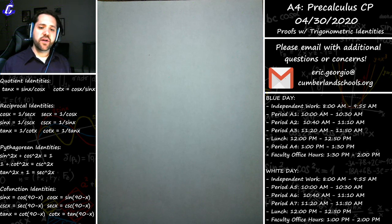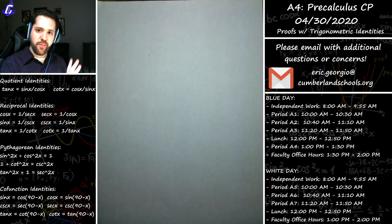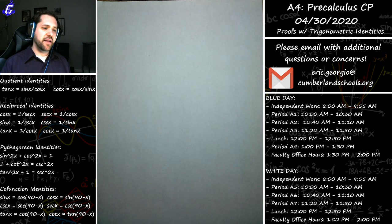I don't want to use the words types of proofs or categories of proofs, because I don't think it's fair to split these into, oh, this is a type 1 proof and this is a category 2 proof. That's not really accurate. But definitely different styles of questions in which you'll see different skills pop up, I think is fair.